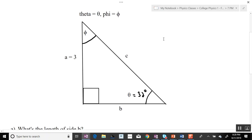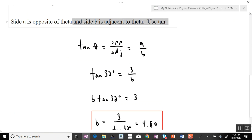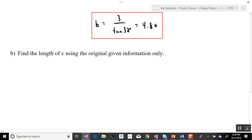All right, so once again, go up to this picture. Suppose you only knew A and theta, and you want to find side C. So once again, how is A related to theta exactly as it was for part A? It's the opposite side. What's side C? The hypotenuse. Okay, so I'm going to copy this and change it slightly, but it's similar wording.